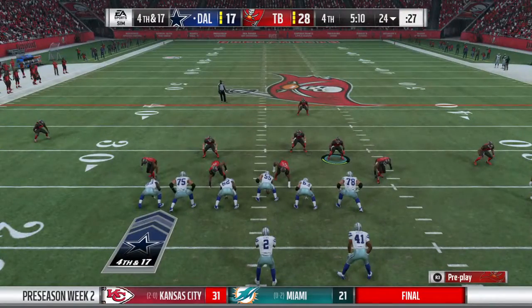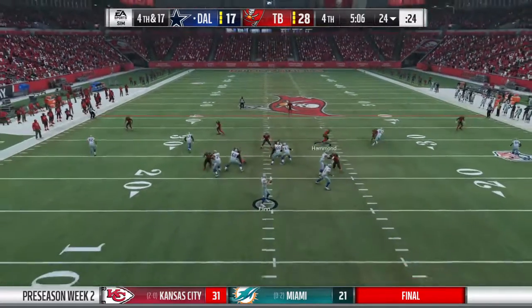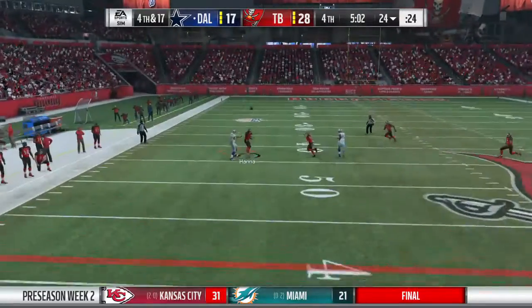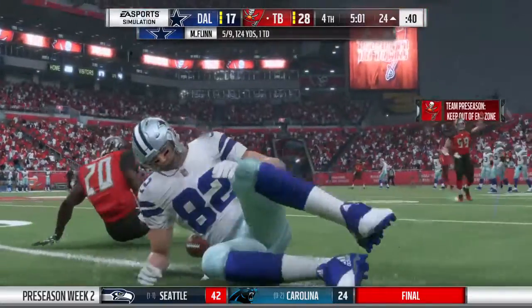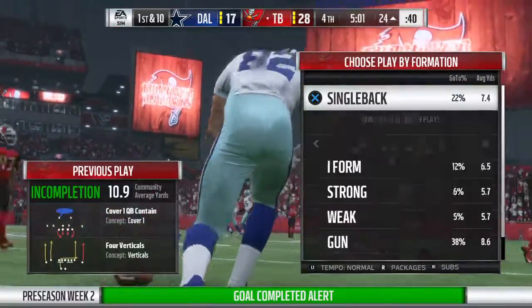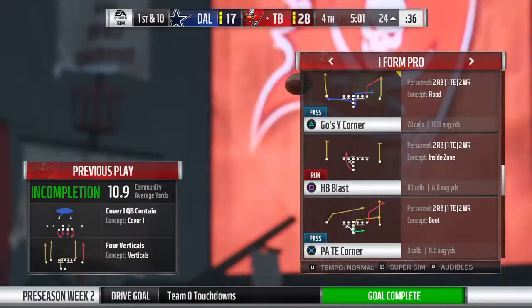They're going for it. As expected, they're going for it to keep the drive alive. He's going to look deep down the field. And no, it's incomplete. Jason Garrett might be wanting to reconsider the decision to go for it there. And the Bucs are going to take over with excellent field position to boot.